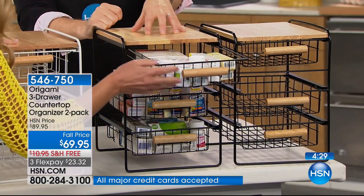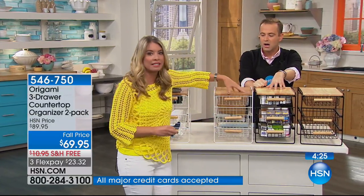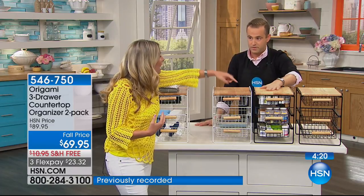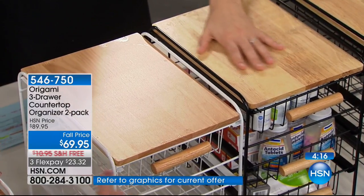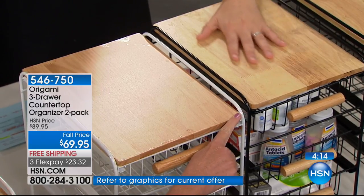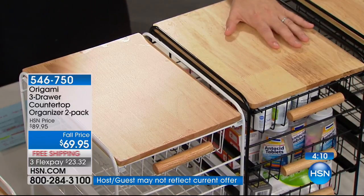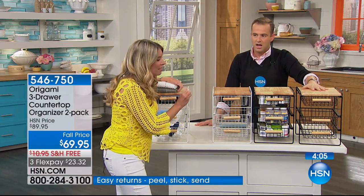Did you appreciate this beautiful wooden top? I want to put these all side by side. Listen, here's the key. If you're looking at quality, look at this grain. You can't fake this beautiful wood grain, because if I wanted to fake it, these would all look the same. They don't. This is wood, this is wood, this is wood, this is wood. This is powder coated steel. This is the quality that we all want.